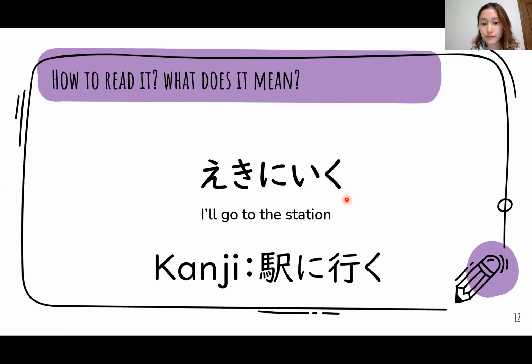I'll go to the station. はい、に is to. The station is 駅. The first one, 駅, the station. に to, and then 行く. I'll go. So this is also switching the word order. So be careful. 駅に行く. I'll go to the station.